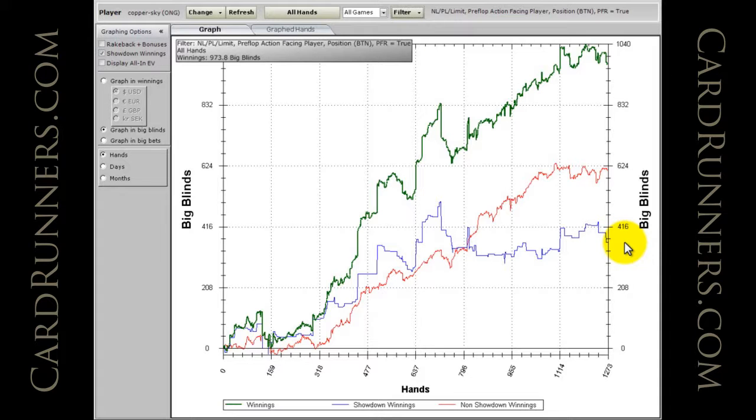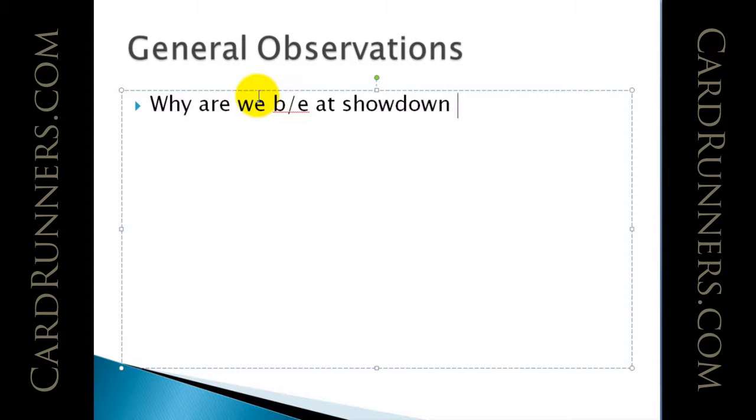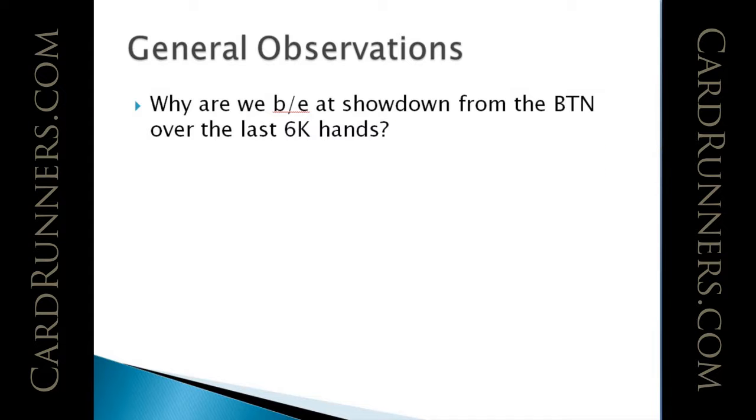Well, let me take a look. It looks like we're only up about 10 buy-ins here. And we had a long stretch of being break-even at showdown, even losing for, I guess, even half the time. So the other thing that I would examine, my first observation is, why are we break even at showdown from the button over the last 6K hands? So that's definitely an area of concern here.